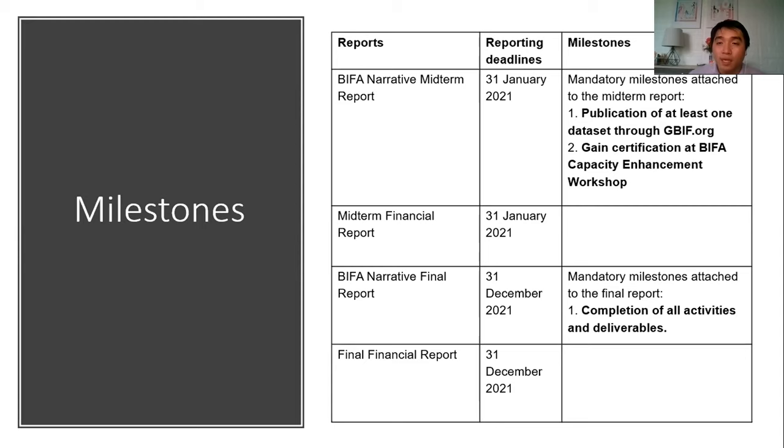And then the second will be to gain certification at the GBIF Capacity Enhancement Workshop. So hopefully by end of August, makuha na po natin yung digitization badge. So meron silang certification criteria pa. And then also sa end of January required din mag-submit ng financial report. And then the next required reports will be at the end of next year. And then hopefully yung lahat ng deliverables na na-promise ng project, required pala na na-publish na siya through GBIF. Yeah, that will be all.